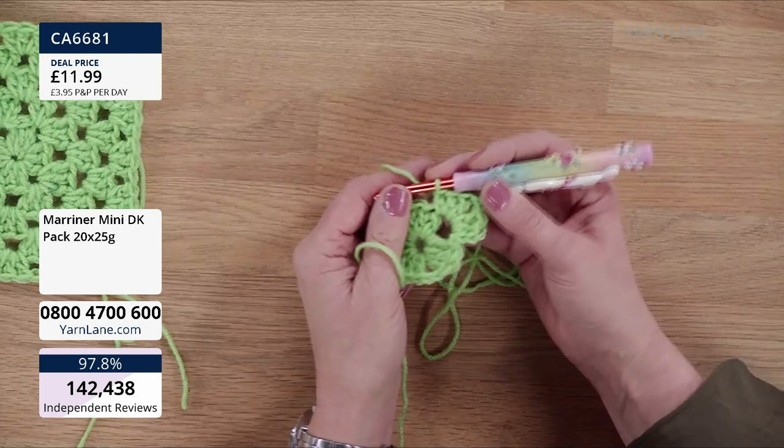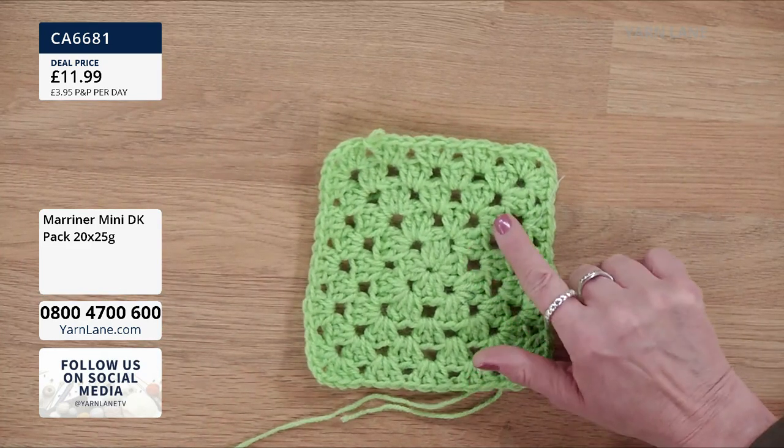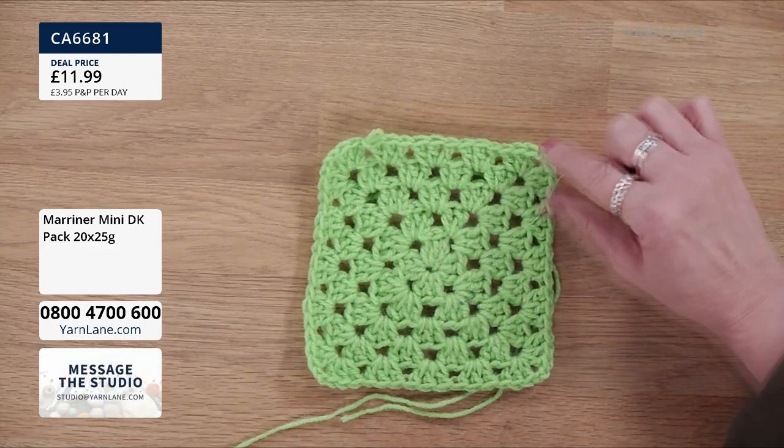So every single round that I've done on here, John, all these corner stitches are exactly the same. They're three treble, two chain, three treble. They're all exactly the same.